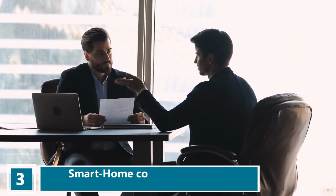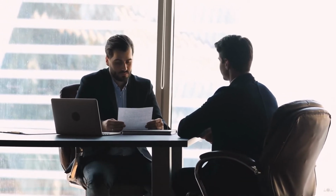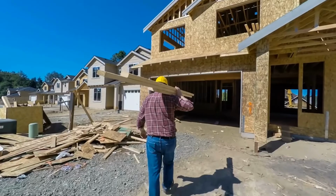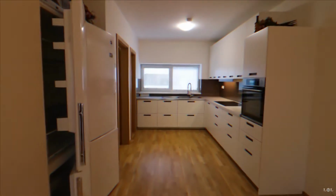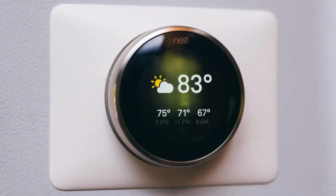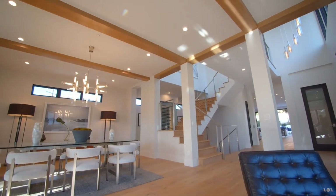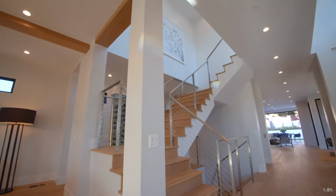Number 3, smart home configurations become commonplace. Property owners are turning their rental assets into smart homes, especially luxury homeowners. A complete smart home renovation allows the occupants to turn on their home with the flip of a single switch. With new products like smart thermostats from Google Nest, which is now becoming a part of the new norm when it comes to thermostat and HVAC units. This provides a more attractive ease of technology appeal when it comes to renters, knowing they have the comfort of upgraded products in their home.